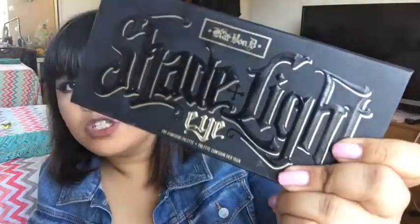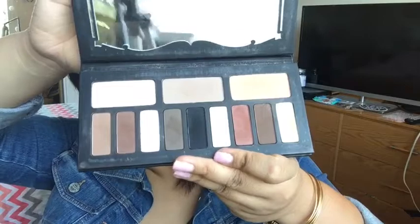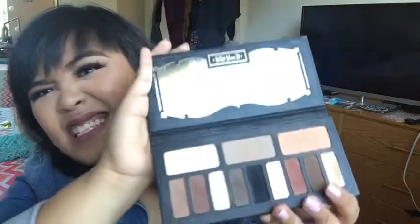Please stay. This is my favorite shadow palette from Kat Von D. This is the Shade and Light. This one, you can see how versatile it is. You can put one shadow on the entire lid, like how I did today. I put this reddish brown one. I think it's like a terracotta, and it is so pretty. If you're in a rush, you just have to slap it on, slap some mascara on, then you're good to go.